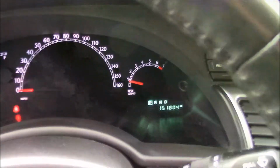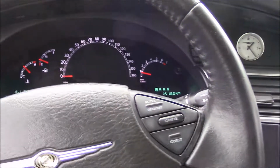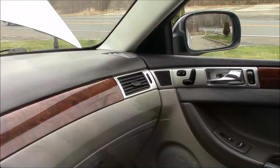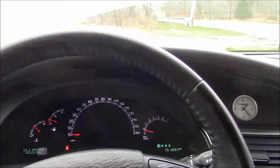Let's zoom in here on our mileage. 2007 with 151,804 miles on it. Okay, and what we're going to do now is just go over our equipment. As you can see, we got power seats and heated seats. Both front seats do have those options. Here, let me get you a closer look there. Alright, so we'll check those out in a little bit when we're walking around the vehicle.